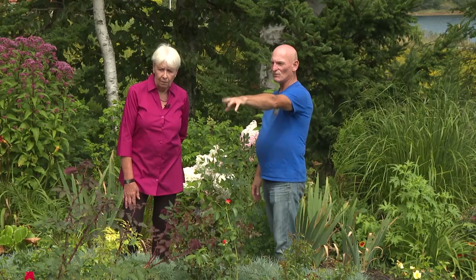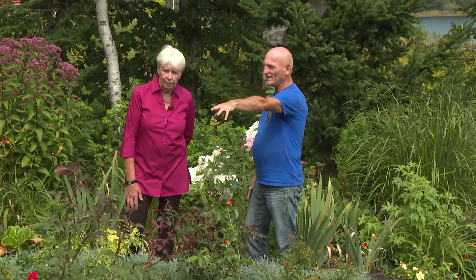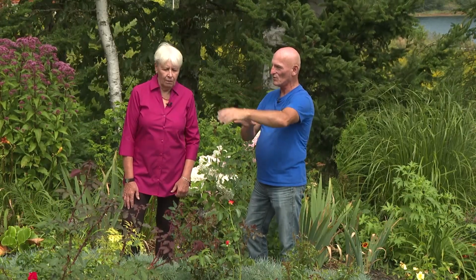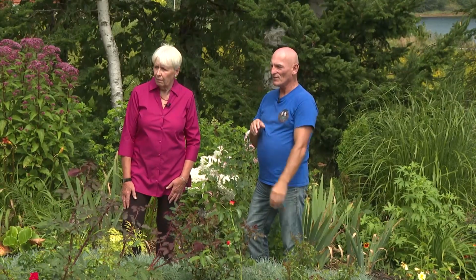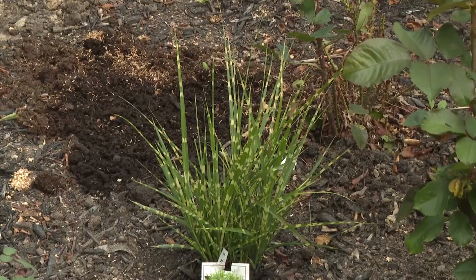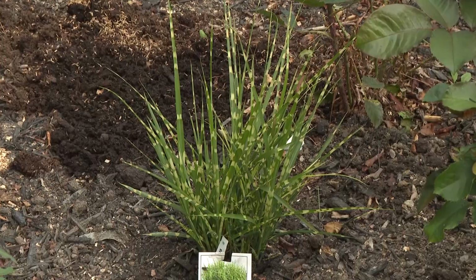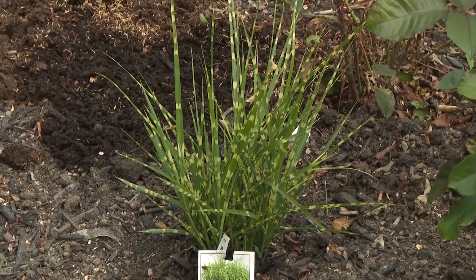So you can see we've got Rose of Sharon over here in the white, and there's another one over here in the pink. This area right now is just a holding bin for some of these plants that we're going to be using in this new expansion that's going on here. Now there's a variegated grass you can see in there as well, and on the other side of the statue there's another one over here. Zebra grass? Yeah. Those will grow 6 feet tall.